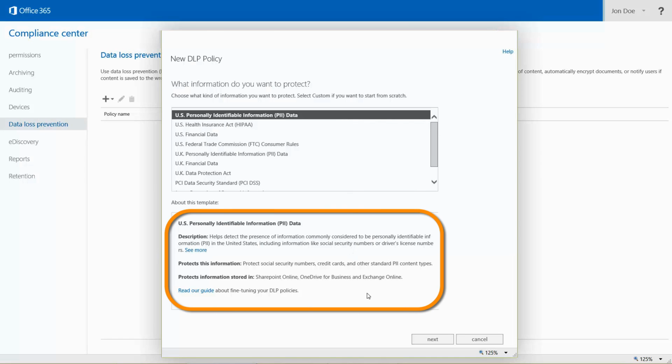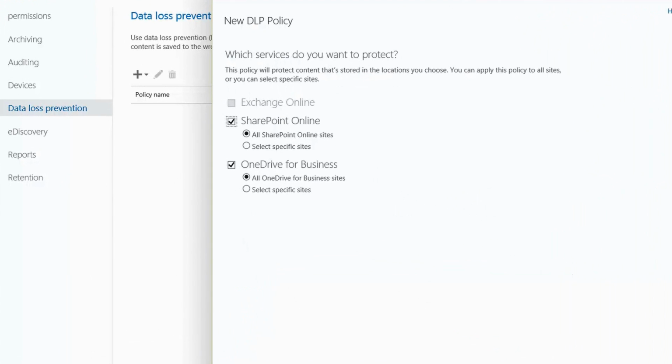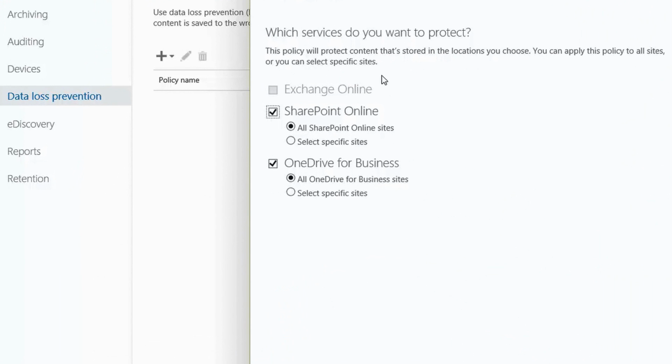And at the bottom here, you can see that there's a summary of this template telling me what it supports in pretty much plain English. So anyone can actually read through this and really understand it. Once I dive into it, the next step shows me which workloads, which sites, whether it's SharePoint or OneDrive for Business, these are all new for this release.